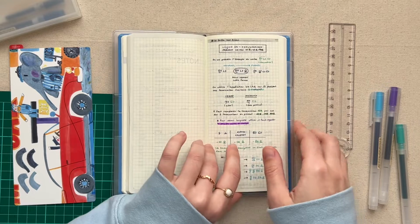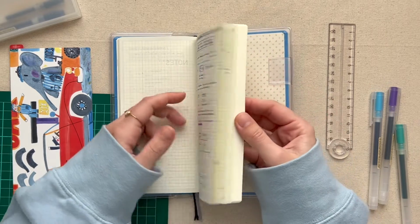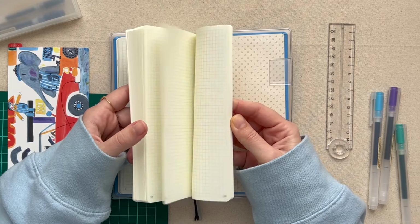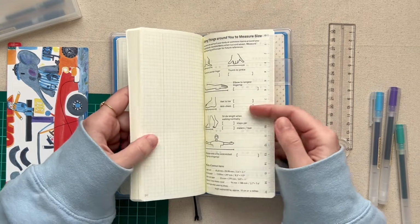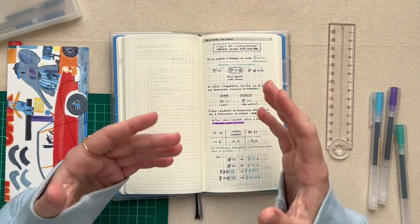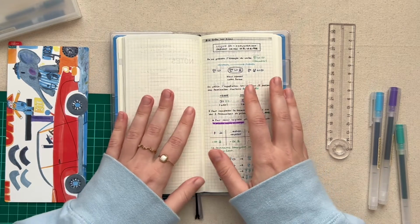There are 217 pages total, I believe. Is it that? Yes, that's right. Which is perfect for my use of this notes section, which is also the main reason why I got the mega in the first place.